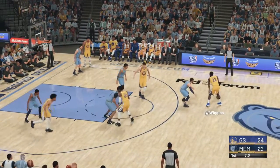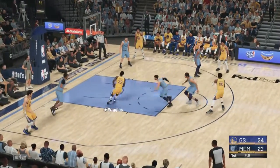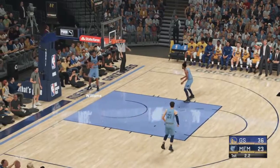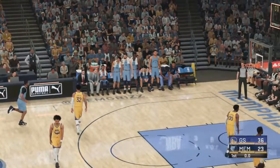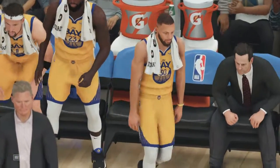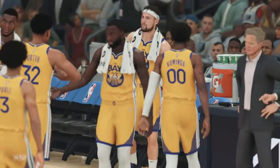Now here's Wiggins. 9 points for him in his last game. Takes it inside, and he dunks it down. A mobile attacking player. Wiggins' teammates and coaches love when he uses his physical tools to his advantage. Stephen Curry getting it done for the Golden State Warriors. 11 points in the quarter. He's on fire. We'll be right back.